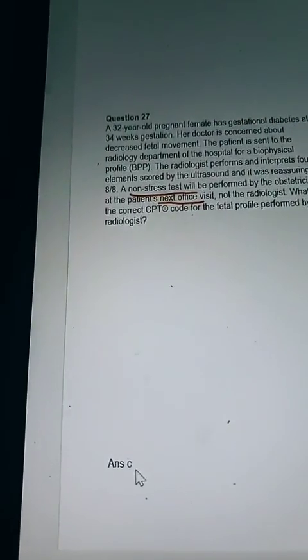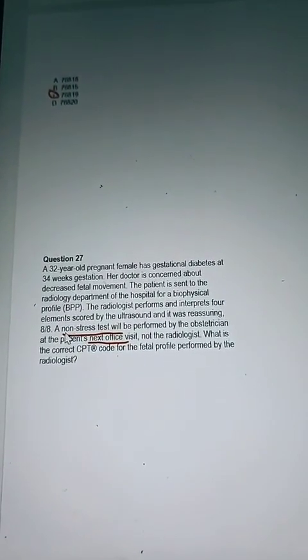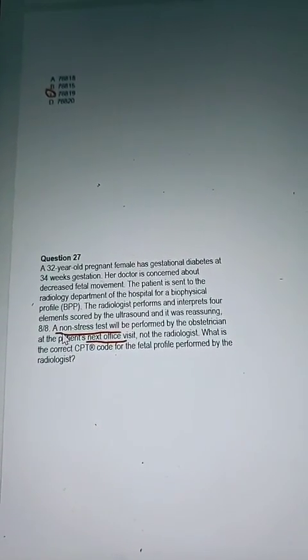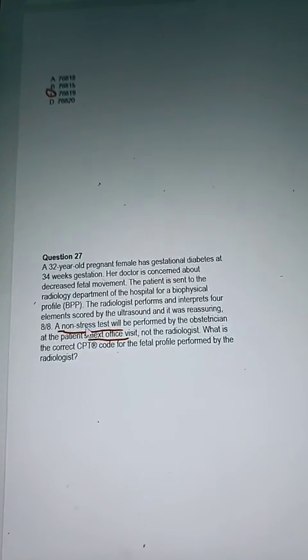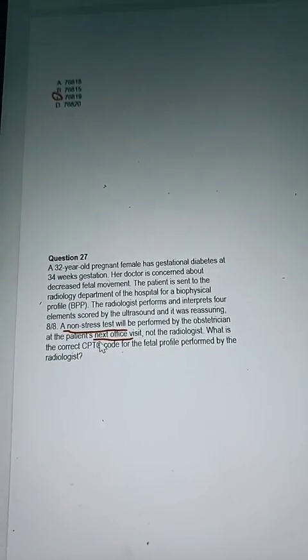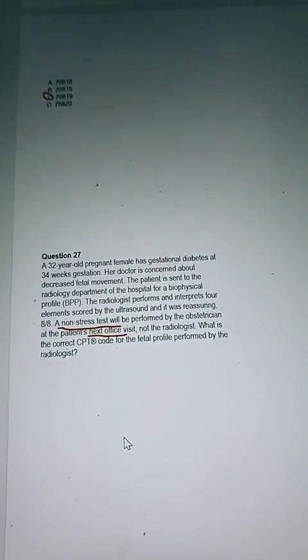I would pick C, and C is the answer. Just don't let them confuse you. Word matching is a technique to learn, but make sure they don't throw something in at the end of the sentence that says that they do it at the next visit. That's very tricky of them because they know I'm doing one-word searches.